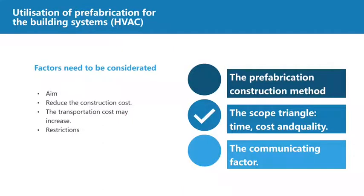The second factor is the scope triangle. The aim of using the prefab HVAC system is to achieve the maximum of the client's requirement by using the minimum time and within the budget. Although it will accelerate the construction process and reduce the construction costs, the transportation cost for the prefab HVAC system may increase, which depends on the size of the product and the location of the factory.